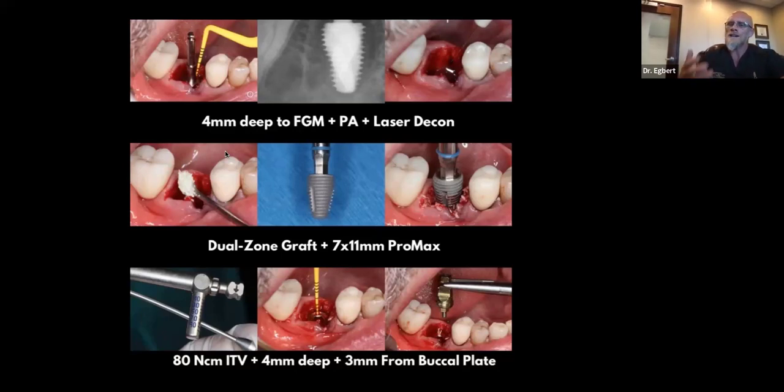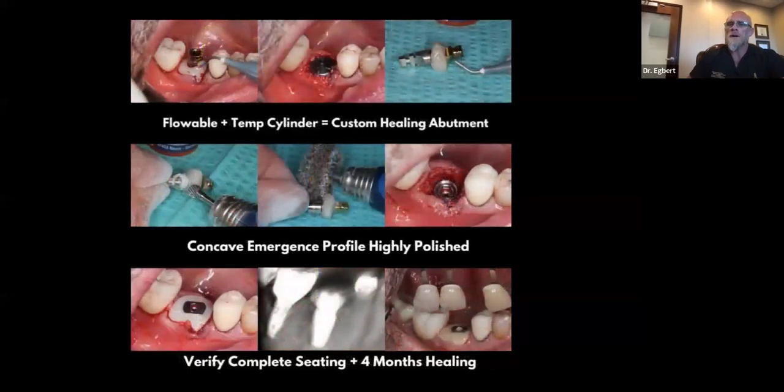Now we want to make a custom healing abutment. The idea is to preserve and support those tissues that we just extracted that tooth out of. Best way to do that is place our little temporary cylinder. We can then use flowable composite, or my preferred is a bisacryl. Any of your temporary crown materials, we'll show more of those in a minute. Light it up, remove it.